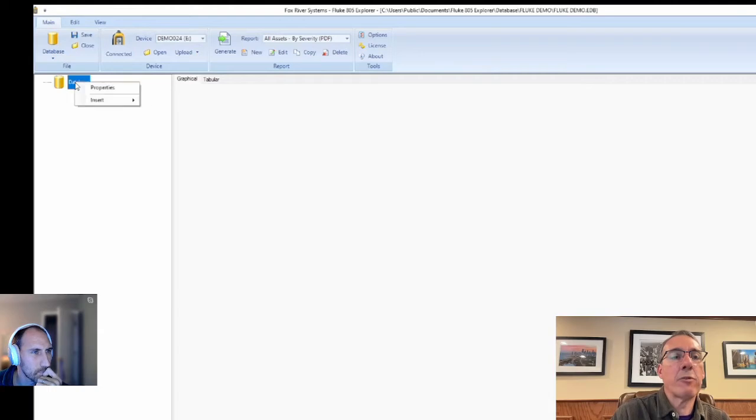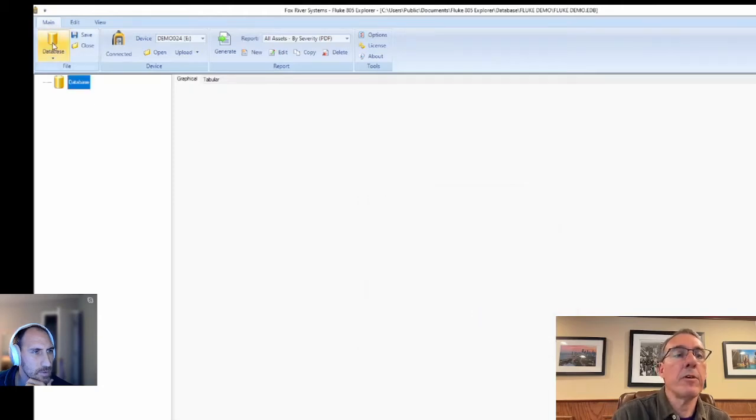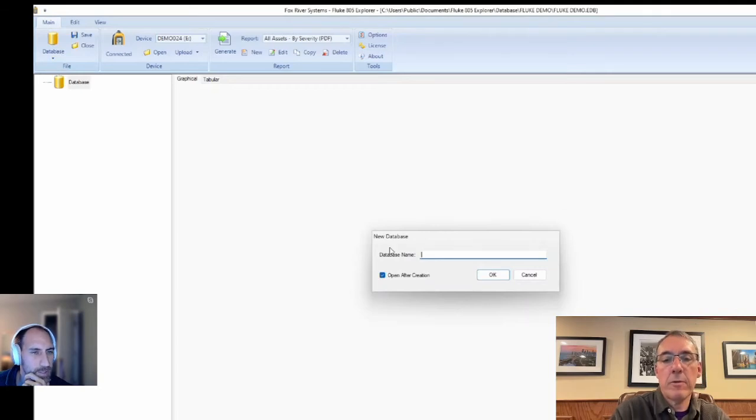And now we have created a new database, and I'm using my mouse to select that we want to add a machine. Hey, Mike, sorry, I had the screen kind of out of the way. Can you show where you click to create new database once more? Right up here under database, if I click new database. Okay, perfect. Thanks. Fluke demo 2.